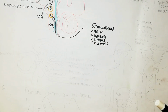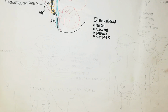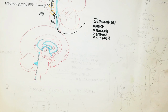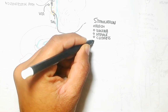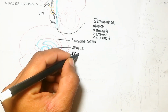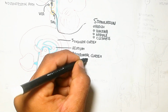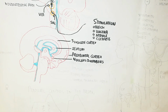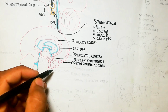This is the limbic system part, so let's understand about the limbic system again. Here is the diagram to simply understand the limbic system. On the other hand, we will understand the different parts, but this is the cingulate cortex, septum, and prefrontal cortex. The prefrontal cortex is basically not part of the limbic system but transmits the signal from the limbic system for the reward. So our body will learn through the brain.